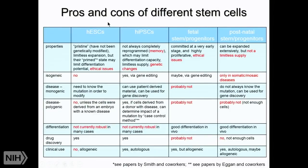So this is my last slide. Basically, it lists the pros and cons of different kinds of stem cells. It just depends on what your particular application is. In terms of the purity of the population and what you're going to use it for, you really need to tailor your cell product to the application. In terms of human ES cells, they are the purest population because they have not been genetically manipulated, but there are ethical issues and there are problems with teratomas. iPS cells don't have the ethical issues, but we really don't know how to differentiate them very well. Fetal cells have ethical issues. We don't have large numbers of these cells.